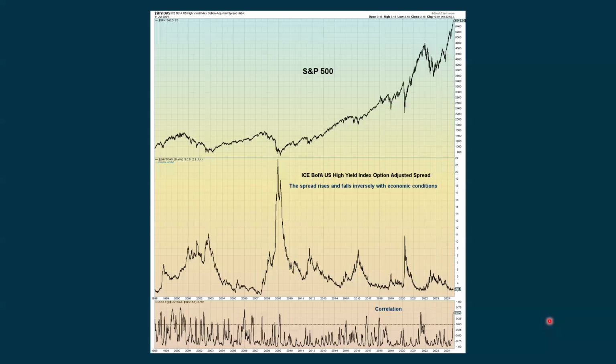Then this is an area that a week ago, and even in the daily videos, I was bringing up as a concern, but for right now, it seems to be improving. This chart, and it's a long-term chart, measures the spread between risky bonds and not as risky bonds. So when this is going down, that means there's not a lot of fear in the bond market.